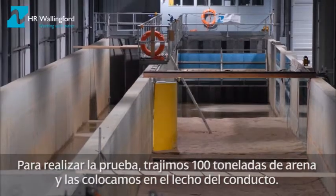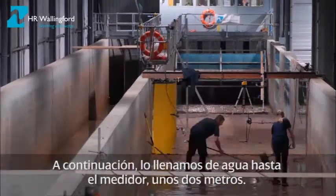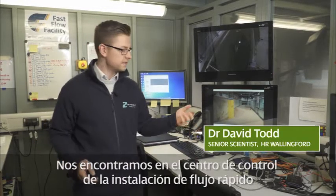To do the testing, we bring in 100 tonnes of sand, we install that on the bed of the flume. We then fill with water to the test depth, about 2 metres, and it takes about 2 hours to do that. So here we are in the control centre of the Fast Flow facility.